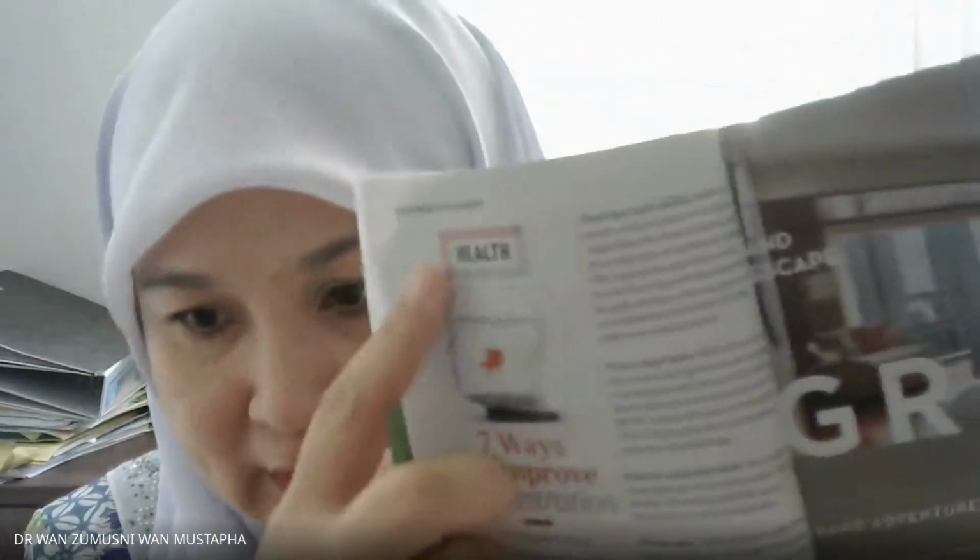In this issue, just now I asked you to read page 18, 7 ways to improve concentration. This article, so you take note of number 1, the column it comes under: health. Okay, health is a regular column.